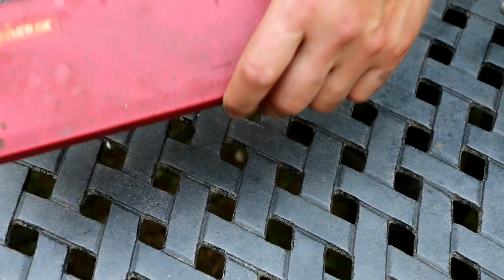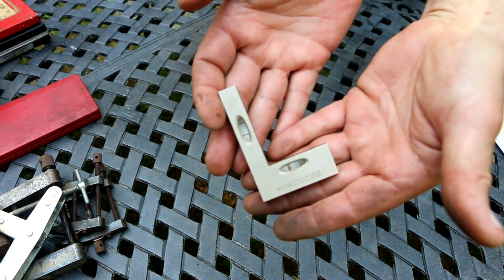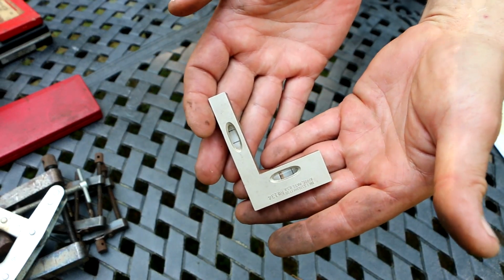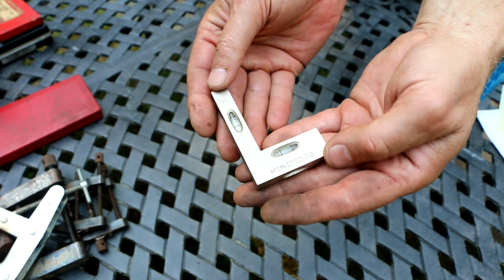I mean, pretty nice little dial caliper. It's just not going to really bring a lot of money. This was a nice find. Probably the best piece out of this bunch is this Starrett number 134 cross level.